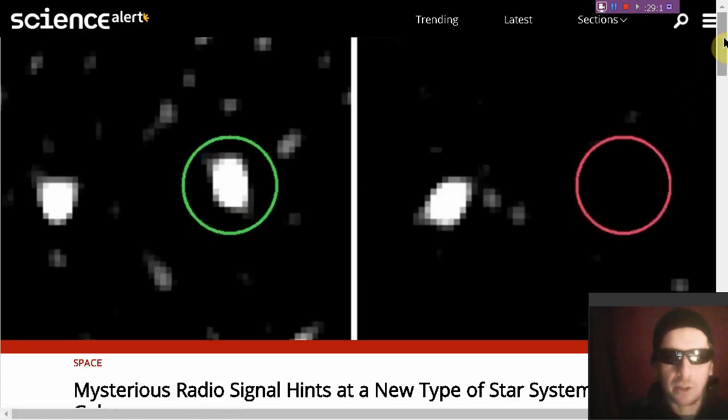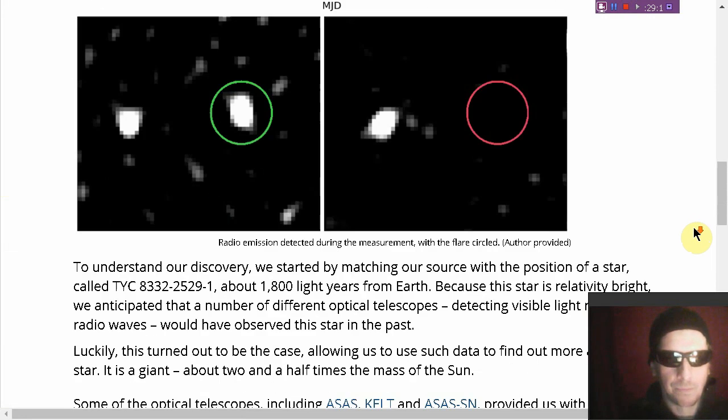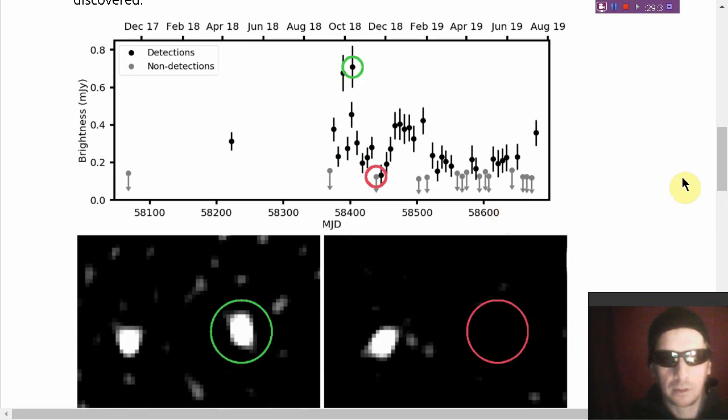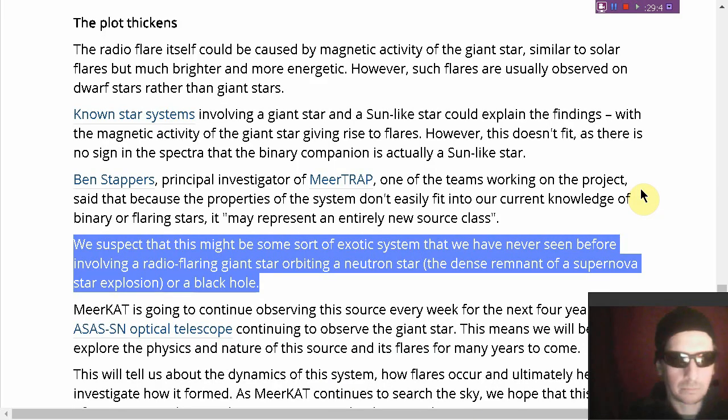Now we got a mysterious radio burst, which is stumping mainstream astronomy. And yeah, it's one of the catchiest names ever. Using the MeerKAT Observatory, this transient source has been given the catchy name MKT J170456.2-482100. Maybe I do have to redesign the shirt. Just kidding, folks. They suspect it's some sort of exotic system that they have never seen before, involving a radio-flaring giant star orbiting a neutron star, the dense remnant of a supernova explosion, or a black hole.